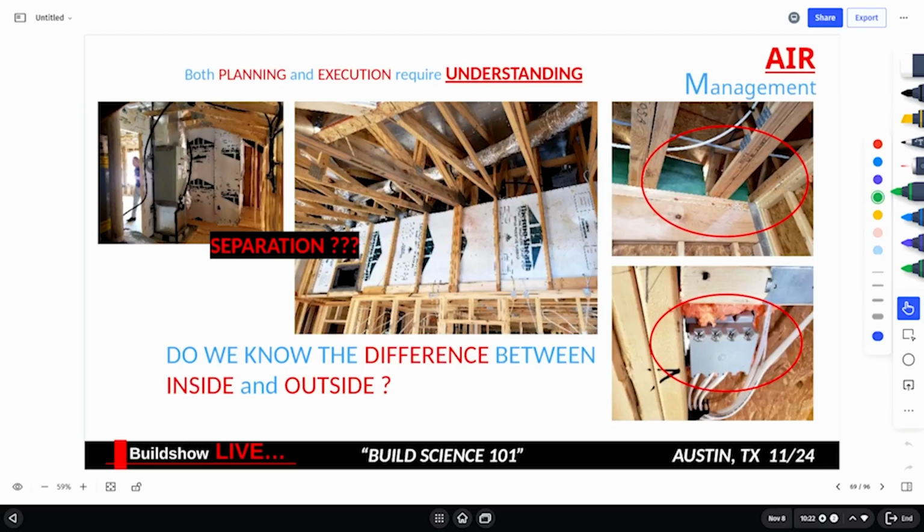This builder tried to tell me that he had a good air barrier. And I simply said, if I can see daylight through the framing, chances are your air barrier isn't as complete as you think it is.